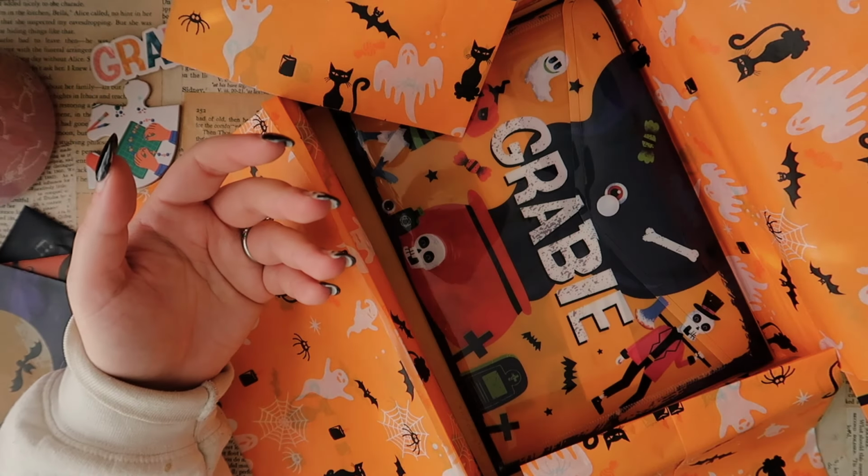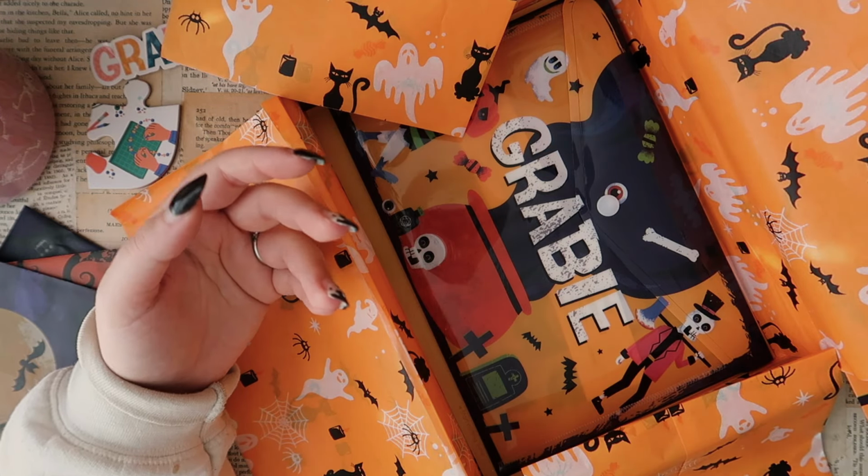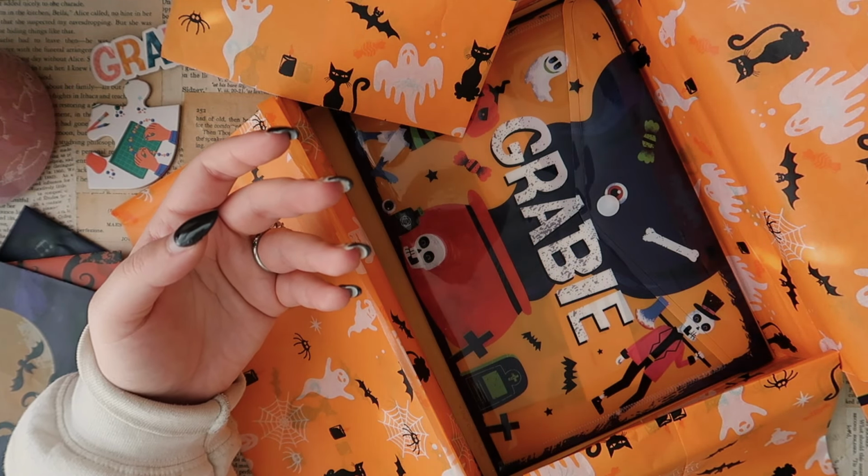I am very much a messy note taker, which is why I prefer this notepad, having a lot of real estate to just write down and brain dump all of my thoughts. But we'll try it out.